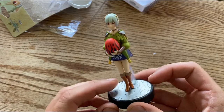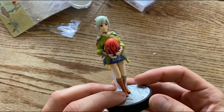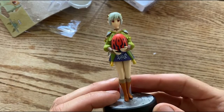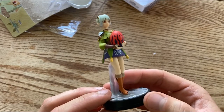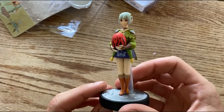So I think that Capcom considers Monster Hunter Stories and Monster Hunter 2 completely different series. I really like her. I like the design. I've always been impressed with the Capcom Amiibo. Even though they are being sold for more than Nintendo is selling their Amiibo for, I think that they are worth it just because they are some pretty high quality figurines.